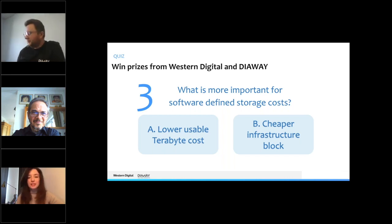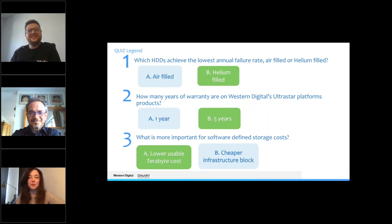So Dima, can you switch the next slide, please? Let's just make a small reality check. So yes, the helium-filled are the lowest annual failure rate HDDs. The warranty is of course 5 years because it's Western Digital. It's the longest possible warranty. And of course, the lower usable terabyte cost is the key metric. And I congratulate everyone who gave the right answers. Thank you for your quiz participation and for paying so much attention to the webinar.